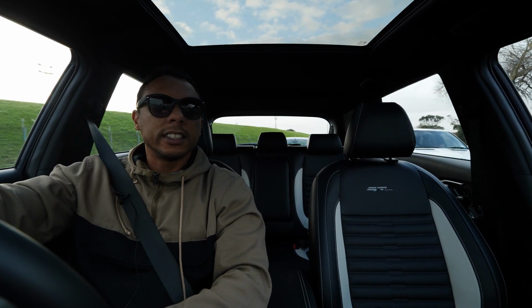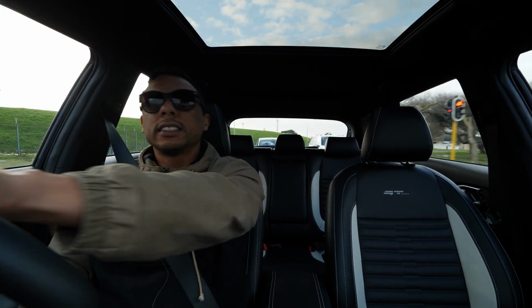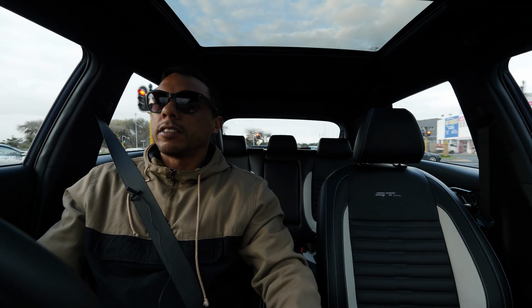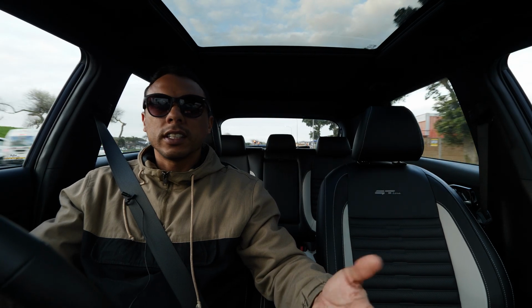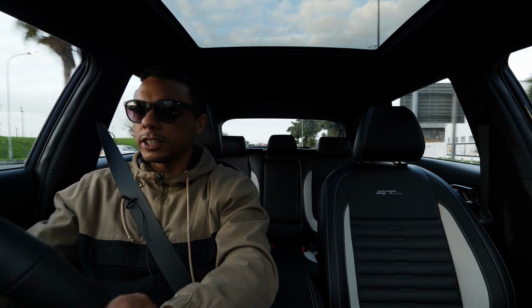Maneuvering it around is very pleasant. It doesn't feel as big as it is. Out of the range that I've driven of the rivals, like the Toyota Corolla Cross, Suzuki, and there's the Chery, and also the Honda, this feels very cool driving it in the city. It's very small, very relaxing.